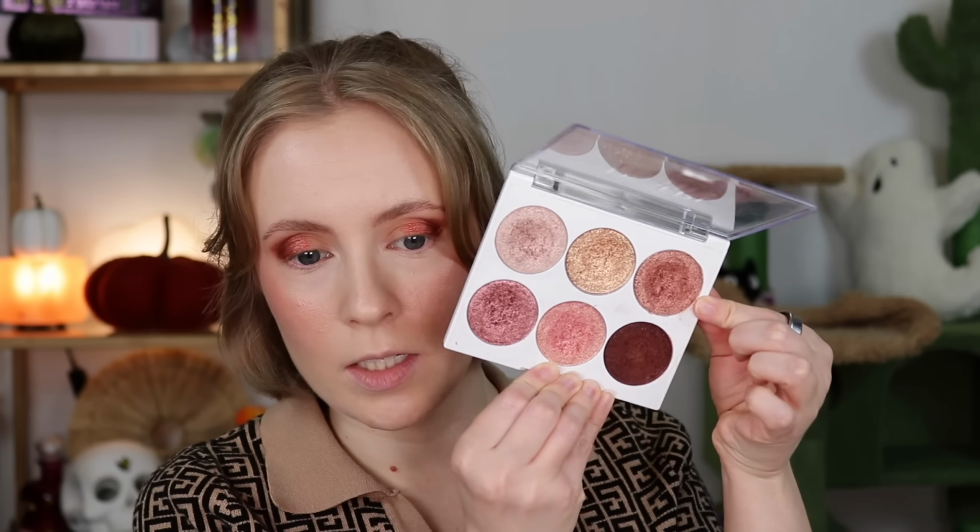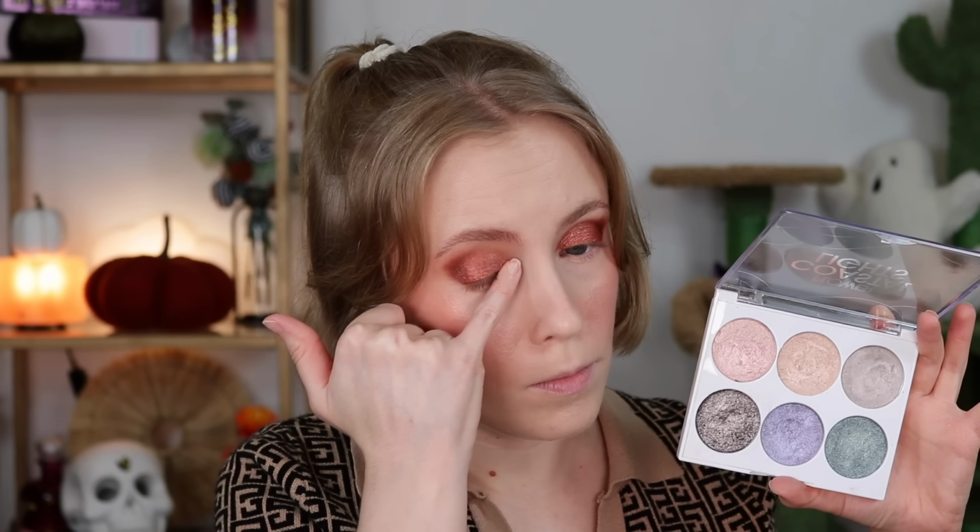Going back to Desert Lights now, the next shade I'm going to dip into is Horizon, which is, I don't even know how to describe it, like a rose goldy copper. There's a lot going on in this shade. So this I'm going to apply right here in the inner third of my lid, and again just overlapping it with the red. I still want to dip into Coastal Lights. I think I'll use the kind of champagne color in the middle called Dunes and pop that in my inner corner.